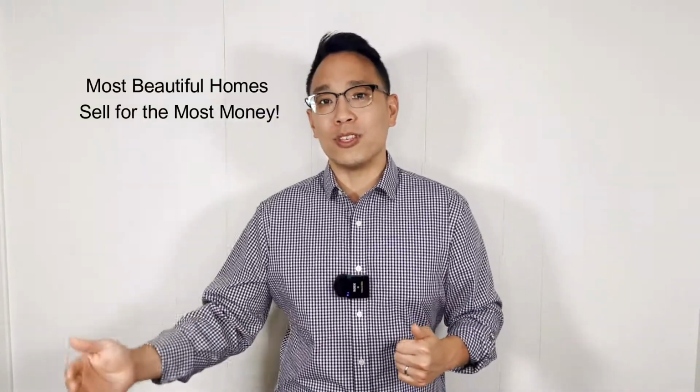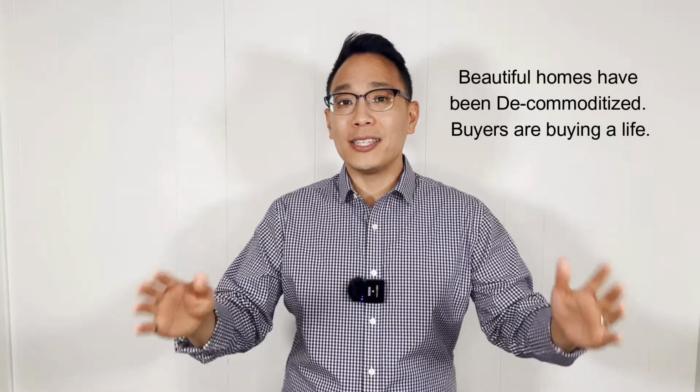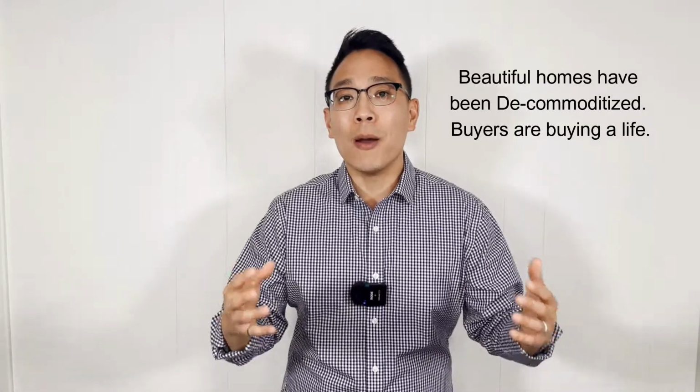Now, this shouldn't come as a big surprise, but it's a rule of thumb that the most beautiful homes will attract the most attention, which will solicit the most number of offers and tend to sell for the most amount of money, which is generally the top end of market value and sometimes even beyond that. Real estate is an asset and in many ways is a commodity. Nevertheless, the most beautiful and unique homes have been decommoditized and instead offer a visual for what a buyer might be able to live in that space. Beautiful homes tend to attract multiple offers, and this increased competition entices buyers to submit strong emotional bids for fear that their dream is slipping out of their fingers, if that makes sense.